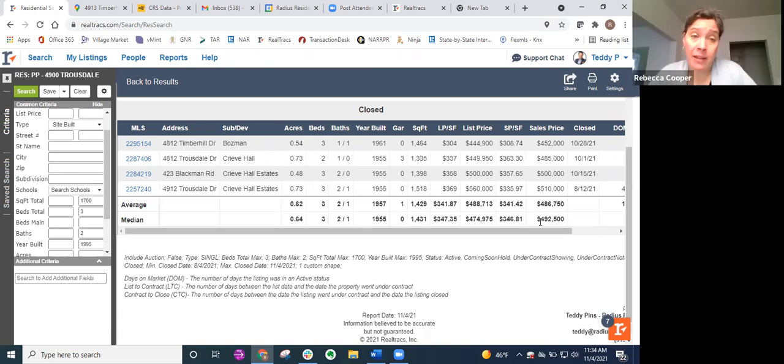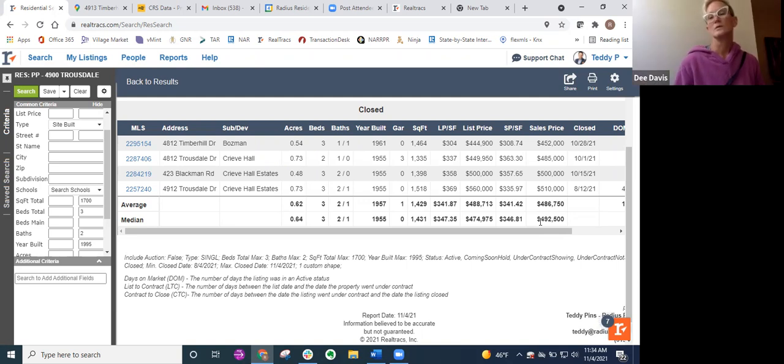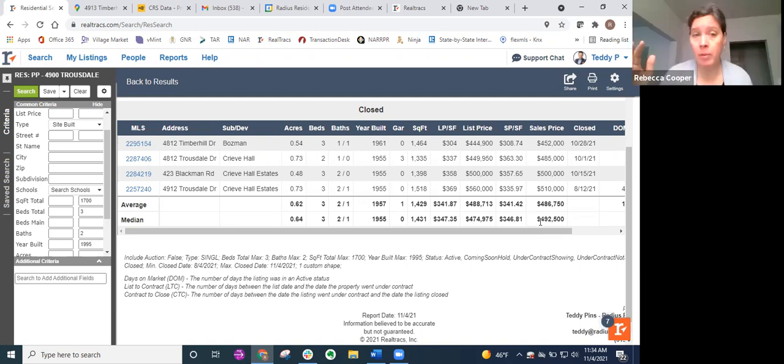I think you're going to be grabbing the right people if you price it under 500. They're going to be looking at 450 to 500, and they're like, oh, but I can go a little more, but I want to limit it here, knowing I can go a little more. I think that gets the right buyers.